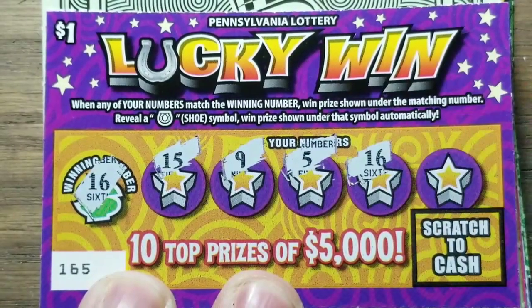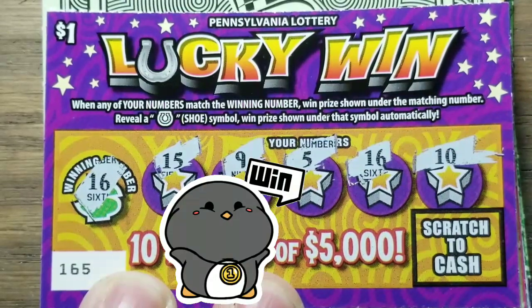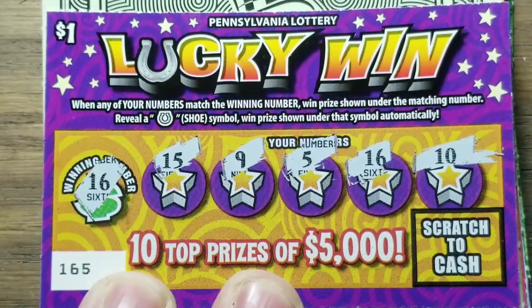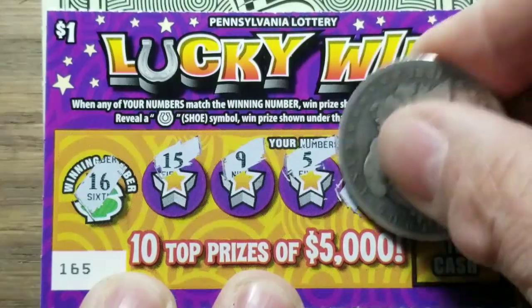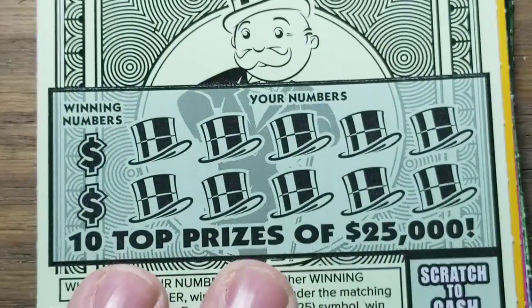So, hey, look, we got a win on the first ticket. I hope that's not a bad sign. Let's hope it's a good sign. Let's see what we've got. Now, of course, that's a free ticket, so that's a dollar win. On to the $2 Monopoly.